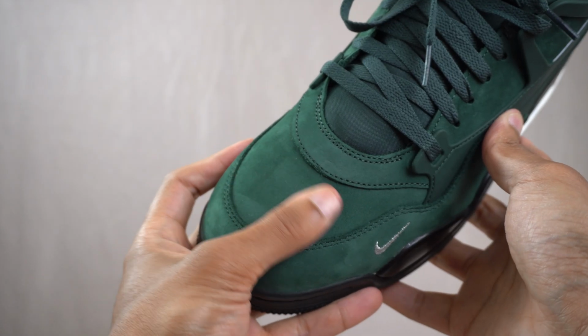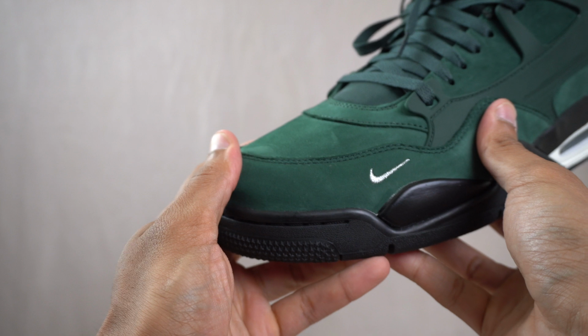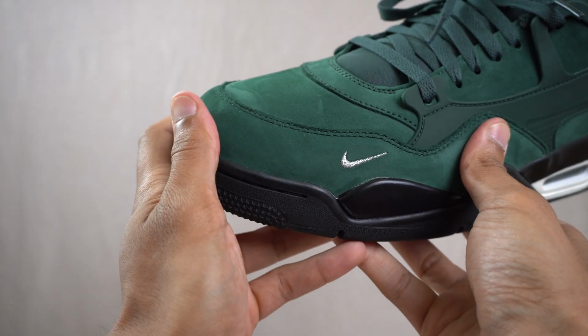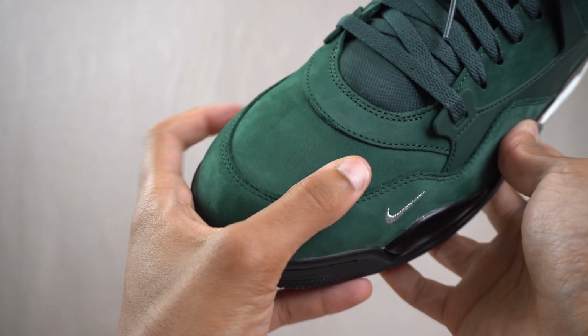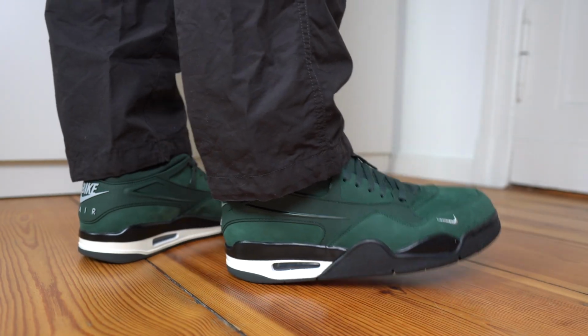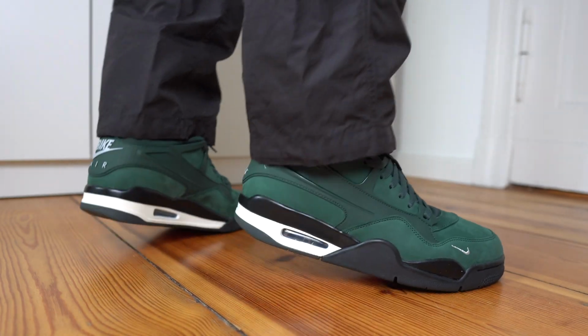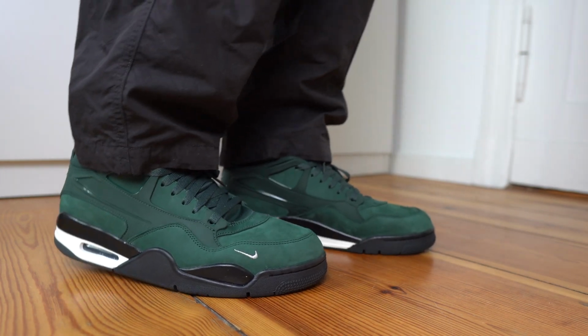I have to comment also about the quality of this shoe. So most of the upper is done in this very premium feeling nubuck material, and this is definitely not like the nubuck you normally get on most Jordan GR sneakers. This feels super soft, really can't complain about the materials on this pair. And when it comes to sizing, I did get this in my true size, which is a US 11, and for me that is the perfect size, especially from a width point of view.